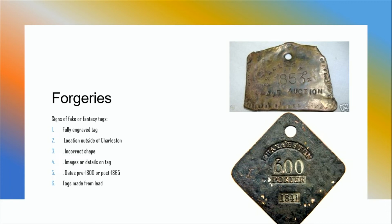One of the things that I was interested in was the fact that it seems like it would be relatively easy to make forgeries of these badges, and these are two examples. And this was a guide that I found, with 6 points, urging collectors how you can spot a forgery. If it's fully engraved, if the location isn't in Charleston, it's the incorrect shape, or like this one here, it says something like slave auction. I mean, that's not how they were used.